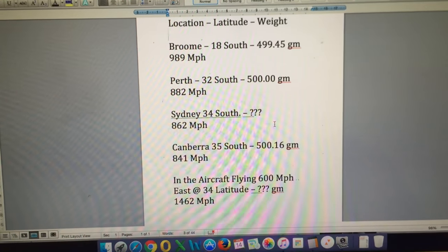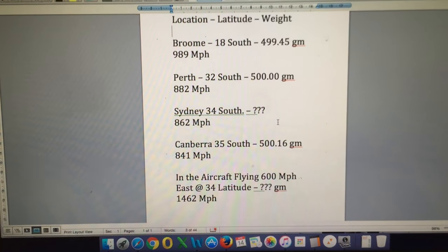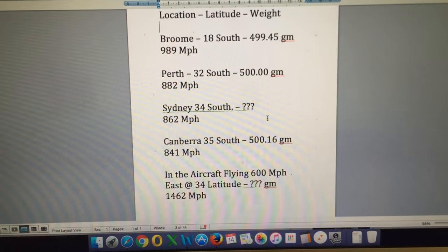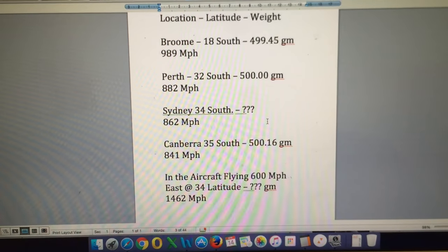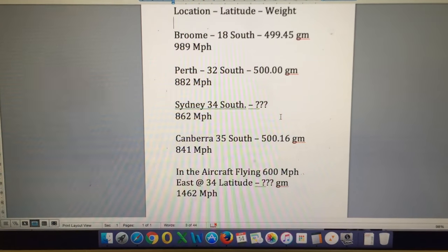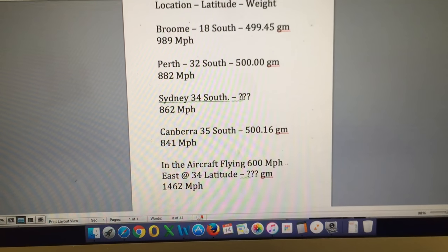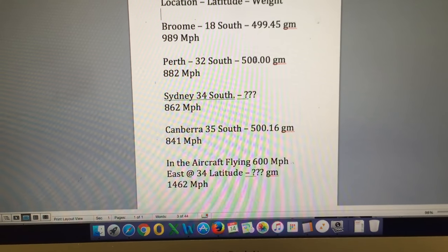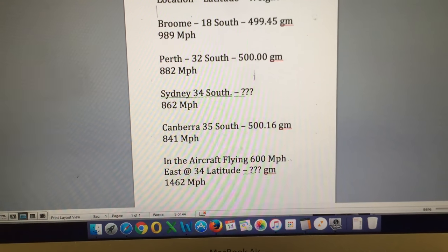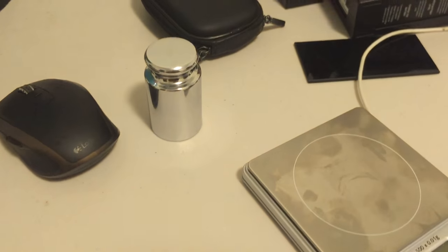So what I'll do now is just play the video. The initial part is just a quick clip of the aircraft before I got on it in Perth, and then I'll skip straight to the end, and I'll show you the clip from Sydney when I landed, and you'll see what the actual value was. You'll see that it actually was something between Perth and Canberra as predicted. So that's verifying the theory, and it's also verifying the methodology is accurate.